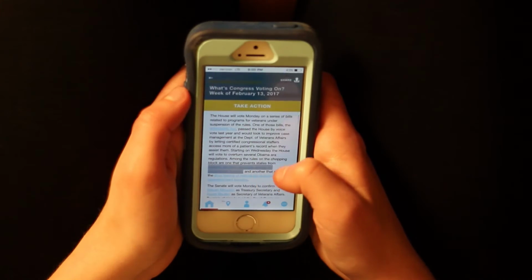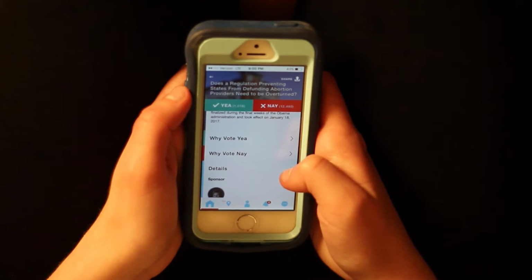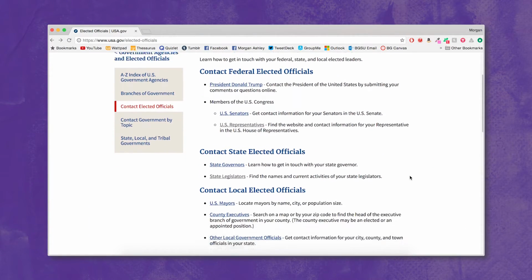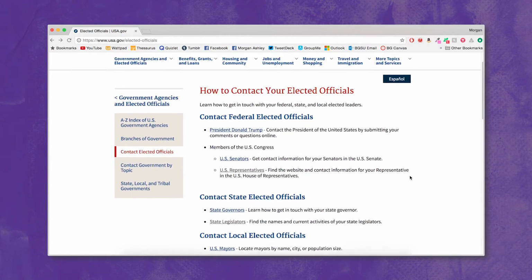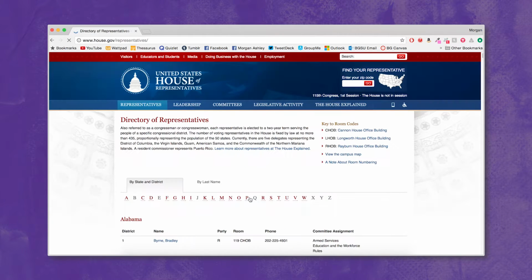So let's say you find a bill that gets you really fired up. You've done some research and you want your representatives to vote a certain way. The most effective thing you can do is call them. USA.gov gives you a list of links to help you find your federal, state, and local officials. In my particular case, I'm looking for my rep in the House of Representatives, so I click US Representatives. That takes me to the directory of representatives on the House website.